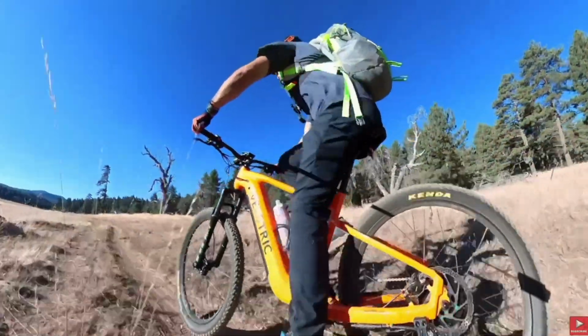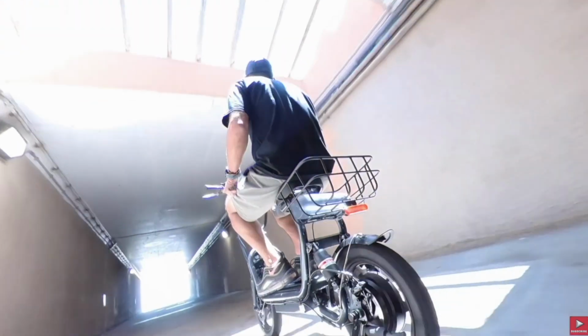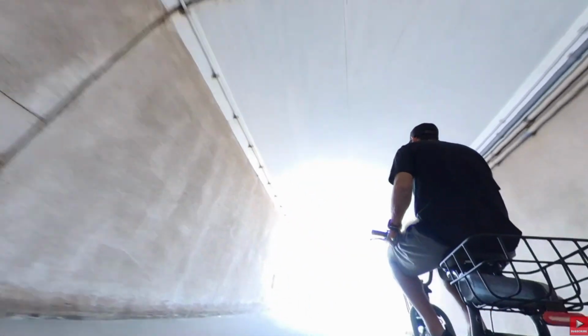And I've ridden a lot of bikes this year, and the Velotric Summit 1 is the one that always sticks out in my head for its value and features. For my third pick, I chose the Caroma P1, which is a seated electric scooter with 14-inch wheels, a 500 watt motor, and a ton of personality.